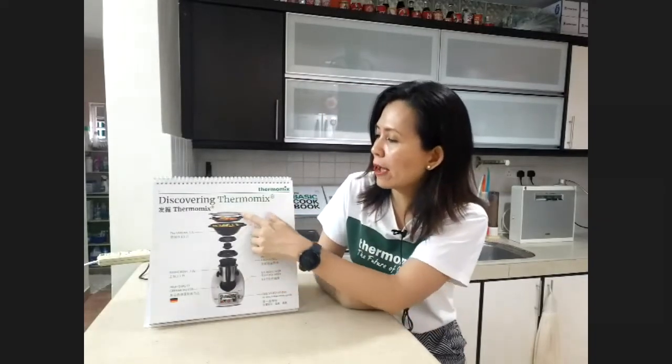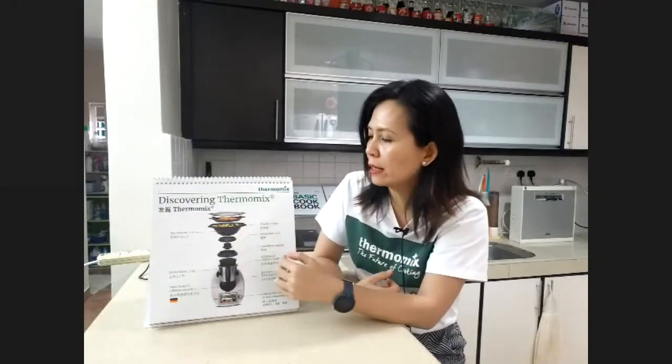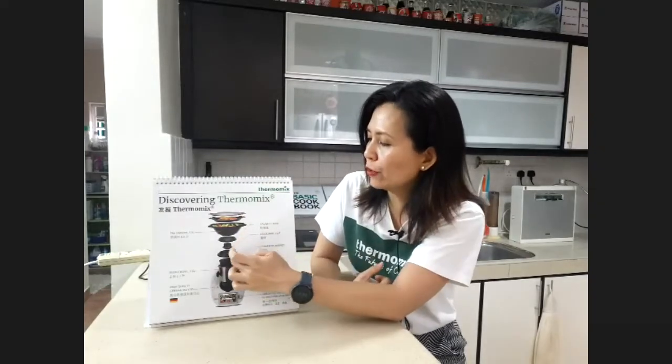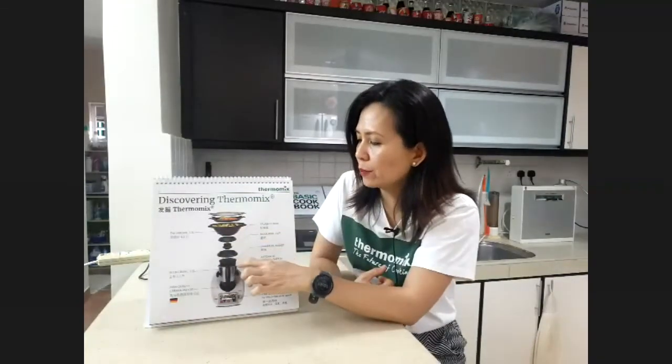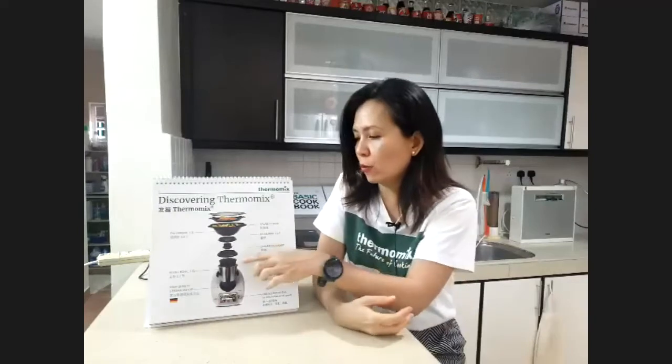On the top, we will have something called the Varoma. Later, you'll see us using it to steam something. And then you will have the splash guard for high temp. Okay, moving downwards, there's the MC cup, the cover lid to cover the bowl, and the simmering basket to help you cook rice, to help you filter food. You know, it's a wonderful accessory.